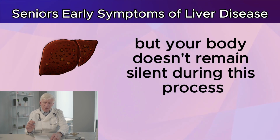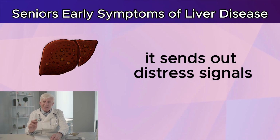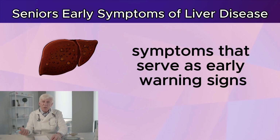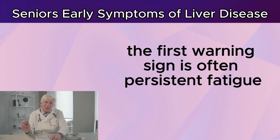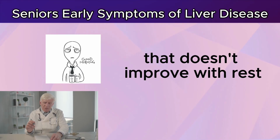But your body doesn't remain silent during this process. It sends out distress signals, symptoms that serve as early warning signs if you know what to look for. The first warning sign is often persistent fatigue that doesn't improve with rest.